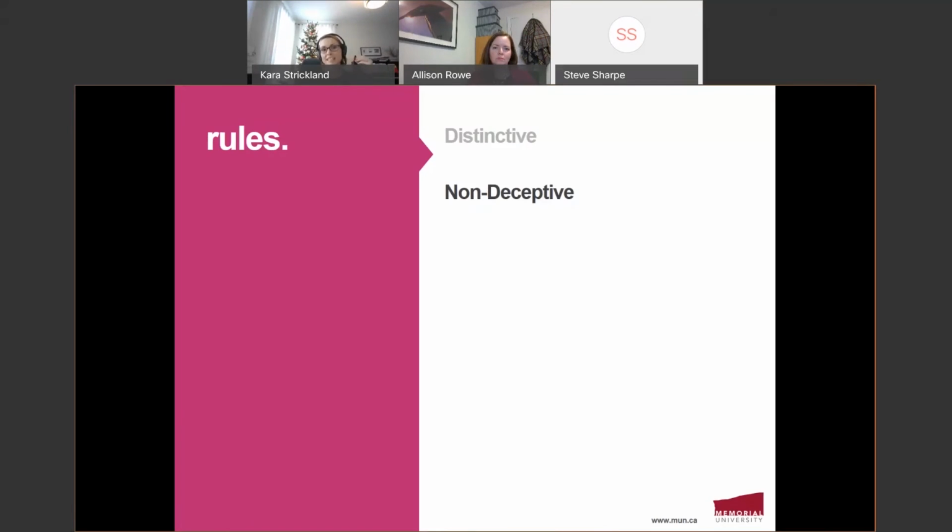The next rule is it has to be non-deceptive. So if you say that it's real leather, but it's actually made of some kind of pleather, then you wouldn't be able to get that. Thirdly, it's supposed to be arbitrary. So using a common word in a meaningless context works. Using Apple for computers, again, the same example as before, would meet using a common word in a meaningless context. Otherwise, you can use a made-up word like Coca-Cola or Nikon.